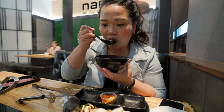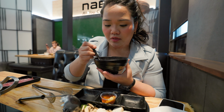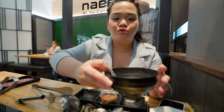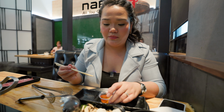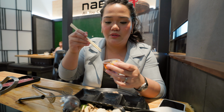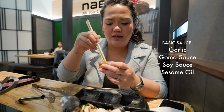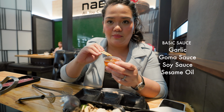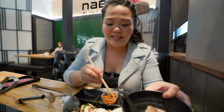This is the beef broth that I'm trying right now. Pretty good beef broth. Not too strong, which is good. They also have sauces, which I talked about earlier, so I created my little sauce mixture. This is just garlic, the soybean paste, I think, a little chili oil and sesame oil, or soy sauce and then sesame oil.